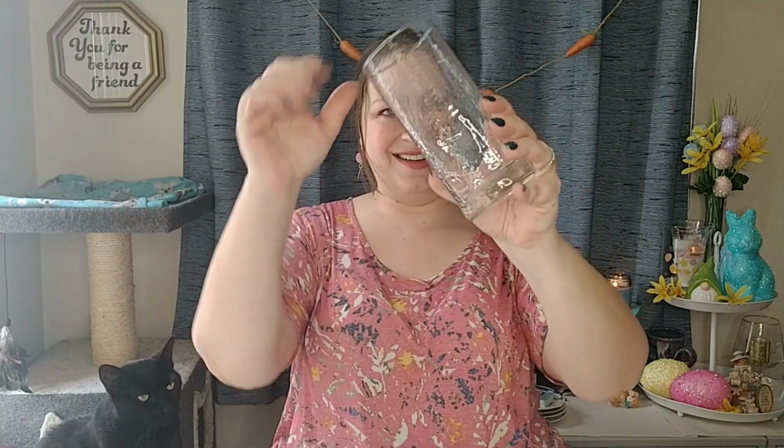These glasses, sorry if there's some soap residue on here, but these are the glasses that Brad and I have in our kitchen, and we love them. We've got 8 of them, and then I think we have 4 more in storage in case any of them break, because we love them that much. We want to have them forever.